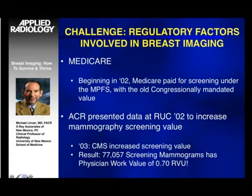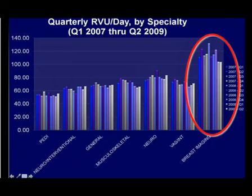So the challenge is really that we need to accommodate the regulatory factors that are involved in breast cancer. And these are many, Medicare being one of them. Back in 2002, Medicare took over the fee schedule from the old congressionally mandated value, but to their credit, ACR came to our rescue and got the RUC, the RVU committee, to increase the mammography screening value for the physician work value up to 0.7 RVUs, which doesn't sound like a lot, but had a tremendous impact on our ability to survive financially. And here's some data coming up on the next slide, which shows exactly what happened in many practices as a result of the RVU adjustment.